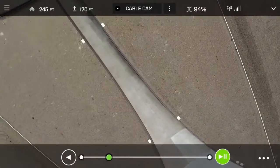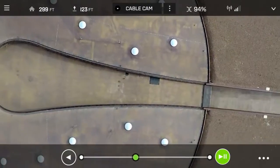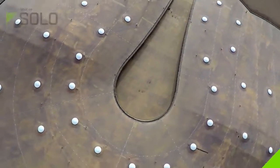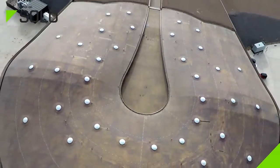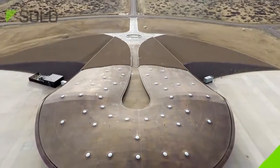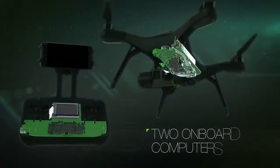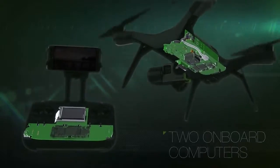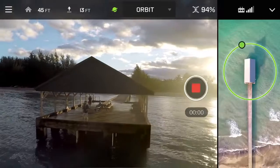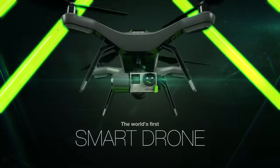Pan and tilt the camera freely without needing to keep track of the direction of the copter. Solo can even memorize your framing at each end of the cable, then smoothly shift your camera between the 2 points, easing into and out of the moves like a seasoned professional. These features are made possible by Solo's 2 onboard computers, which enable radical breakthroughs in both flight and camera control. This makes Solo the world's first smart drone.